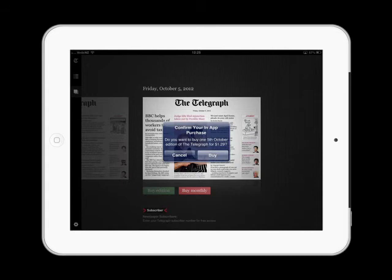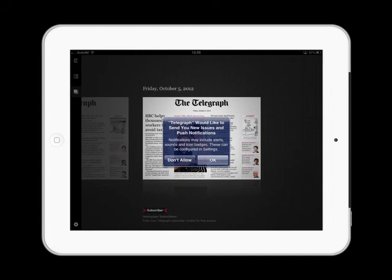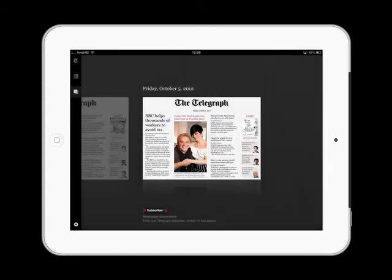So, do I really want to buy this? It will be charged against my credit card in the iTunes Store. So, the Telegraph would like to send you new issues and push notifications. If you say OK, it will then try to send you every newspaper every day. So you can either allow that or not allow it. Now the push notifications, I actually don't know what they are because I've never tried this application before, but my guess is that they'll want to send you a reminder every day when their newspaper's published. So I'm not going to allow that just at the moment.